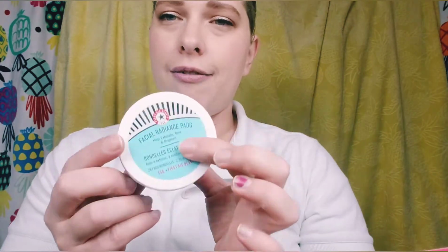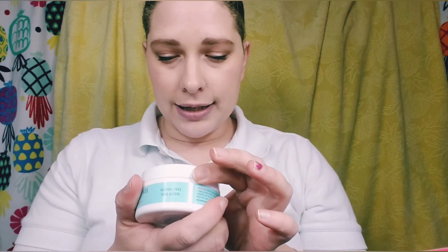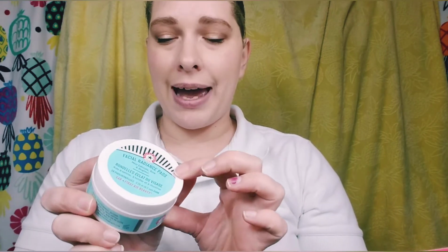The next thing I used this morning as well, it's the Facial Radiance Pads by First Aid Beauty, and this has 28 pads in it. So it's supposed to help exfoliate, tone, and brighten. So instead of my toner pad this morning, I usually get a cotton round, put some toner on it, and blah blah blah. But I used this instead. I seem to like it. I've only used it once, so I can't attest to it being fabulous or anything, but I like it so far.